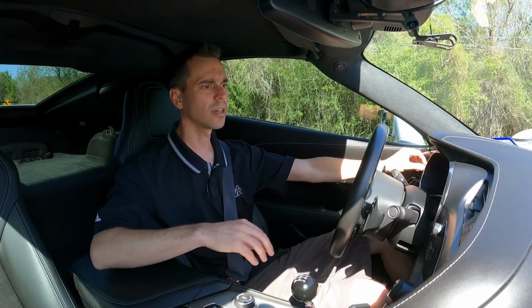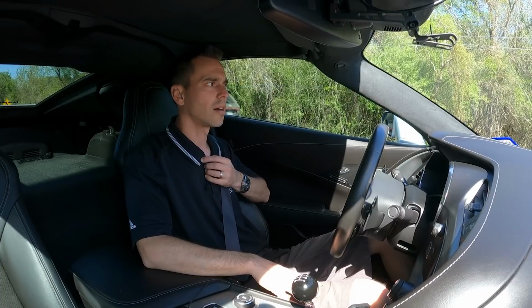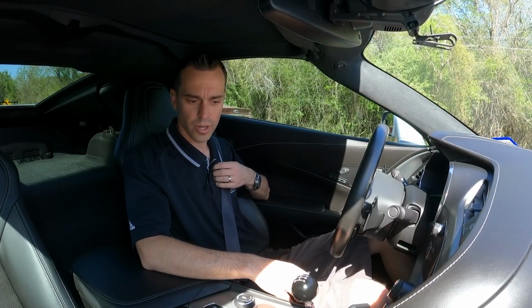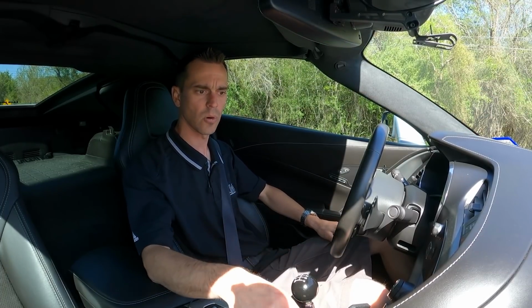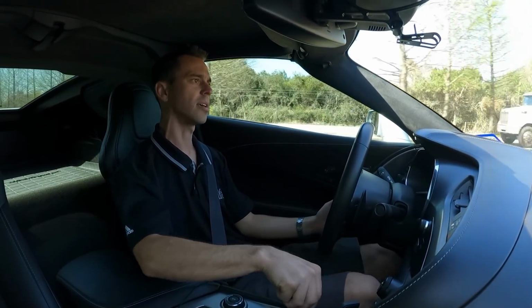So yeah, I will now sit here and wait for the longest light in history, and then I'll go around the corner and try to make a little baby pull. But yeah, this thing pretty much has all the bells and whistles on it.